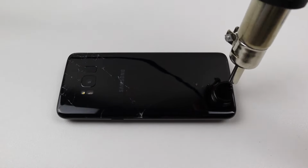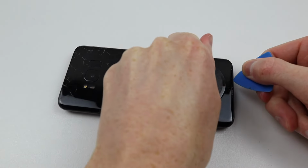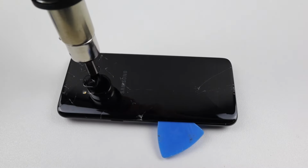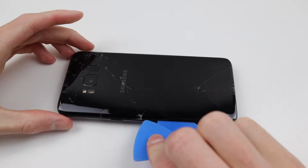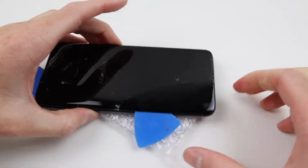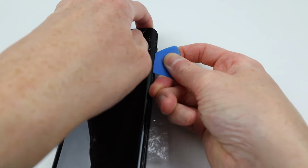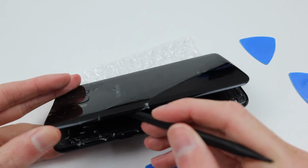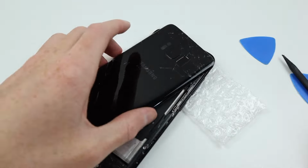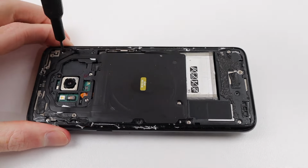The first one I'm going to open is the most cracked of the two black ones, and I'm going to use a suction cup just to lift up that back panel and slowly heat around the edges, and then I can use a plastic pick to remove the back panel. This came up quite easily as these have definitely been opened before, and these back panels on all three phones are not original as they don't have any of the IMEI or serial number printed onto them. Being careful of the fingerprint reader, I'll need to disconnect that before I can remove the back panel entirely.